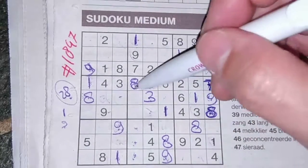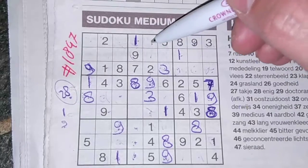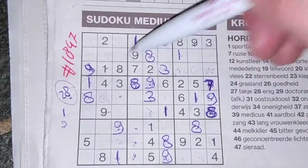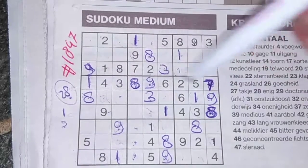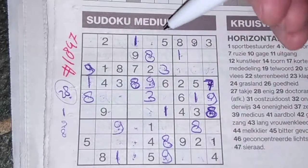8 in this column, 8 in that column. So in the middle column, the only 2 places for the 8 should be here or there. We see an 8, no 8 there, 8 should be there. And all the 8s are used. I can see, yes, digit number 3.